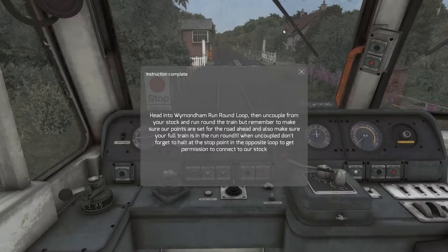Instruction complete. Head into Wyndham run round loop, then uncouple from your stock and run round the train. But remember to make sure our points are set for the road ahead. And also make sure your full train is in the run round. When uncoupled, don't forget to halt at the stop point at the opposite loop to get permission to connect to our stock.